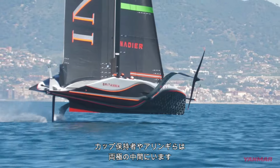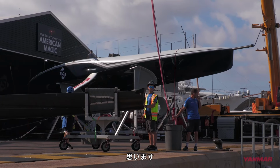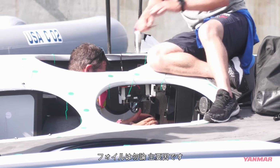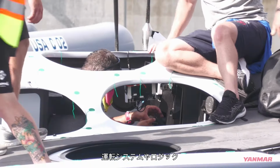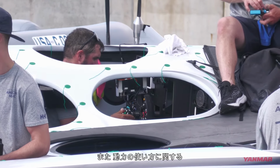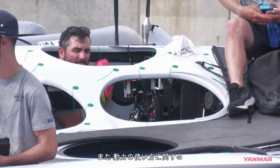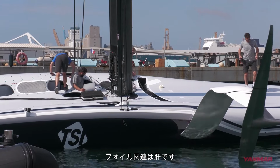Are the designs more extreme than you thought? Yeah, I mean, we're at one end of the spectrum, and Ineos is at the other end of the spectrum, and everywhere from the Defender to Luna Rossa is somewhere in between. But it's what you don't see that I think is the critical side of the development of the race yacht. Certainly the foils are a big component to it, and the operating system inside the boat, the logic, how the athletes are managing the hydraulic power through the system, and really how the sailors understand how to use that power. And so the foil side of it is key.